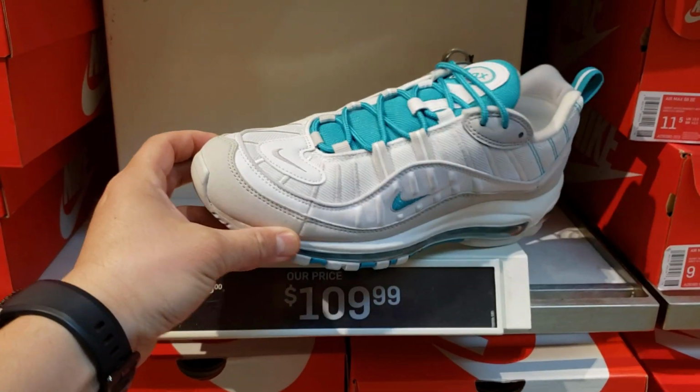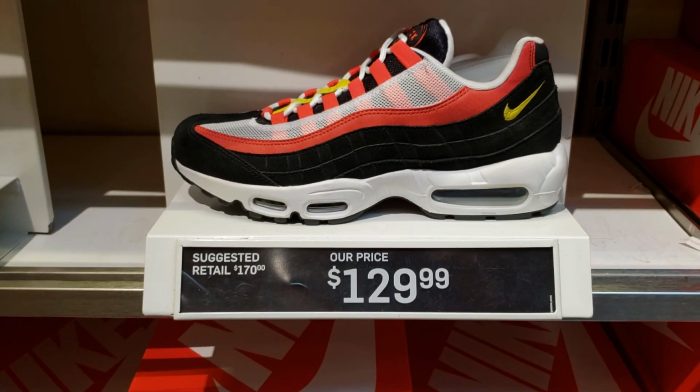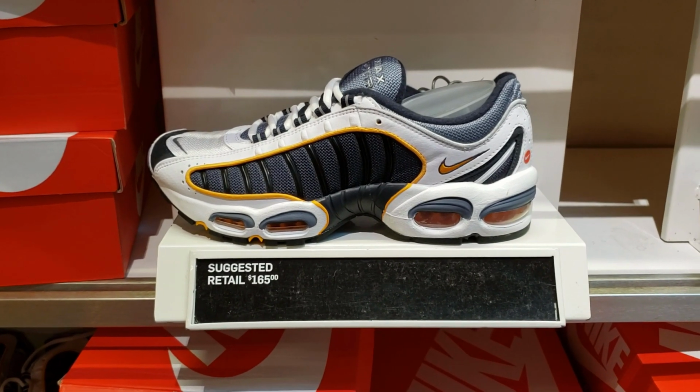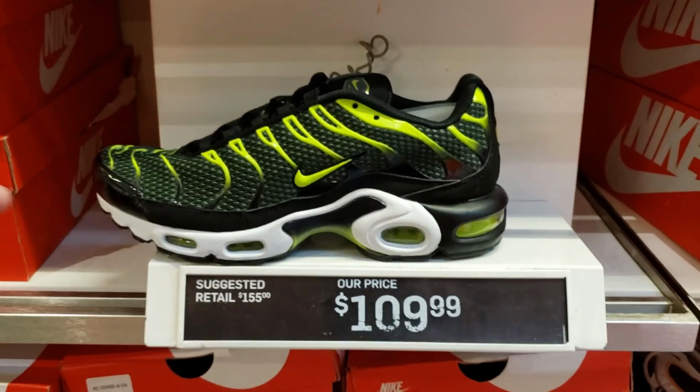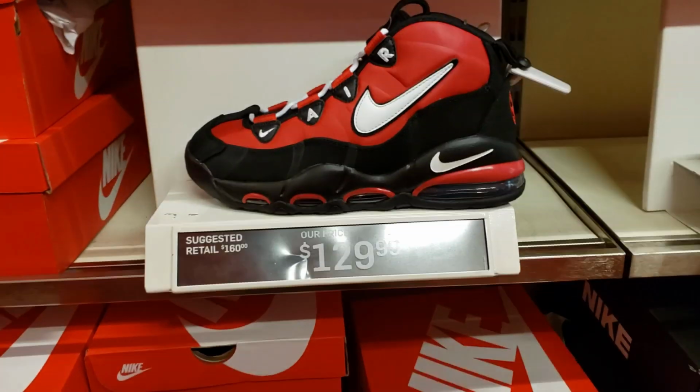Like a mint colorway with the gray. Well, I think it's Vast Gray. Air Max 95s. I'm pretty whatever with this color. Tailwinds. I do love this color, but I don't like that price tag of $165. The Air Max Plus. Does this kind of look like the Torch, which is like their budget version? But yeah, not too bad.